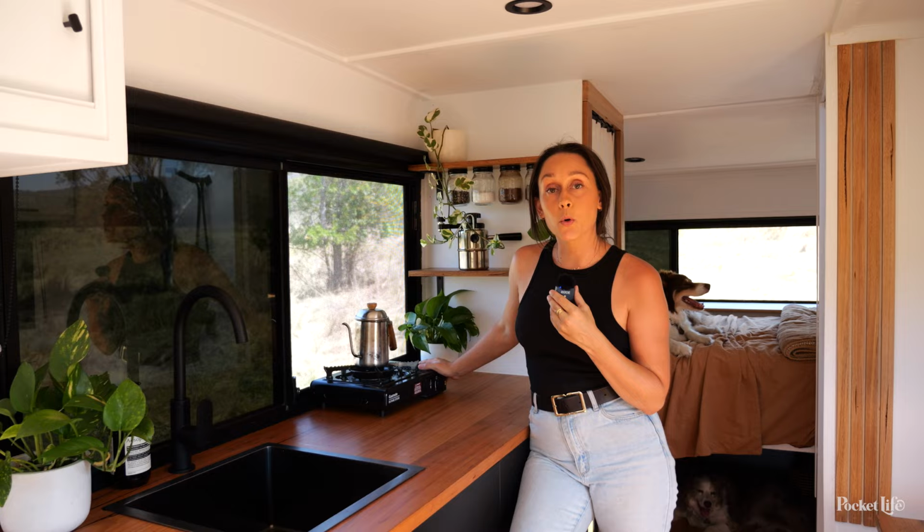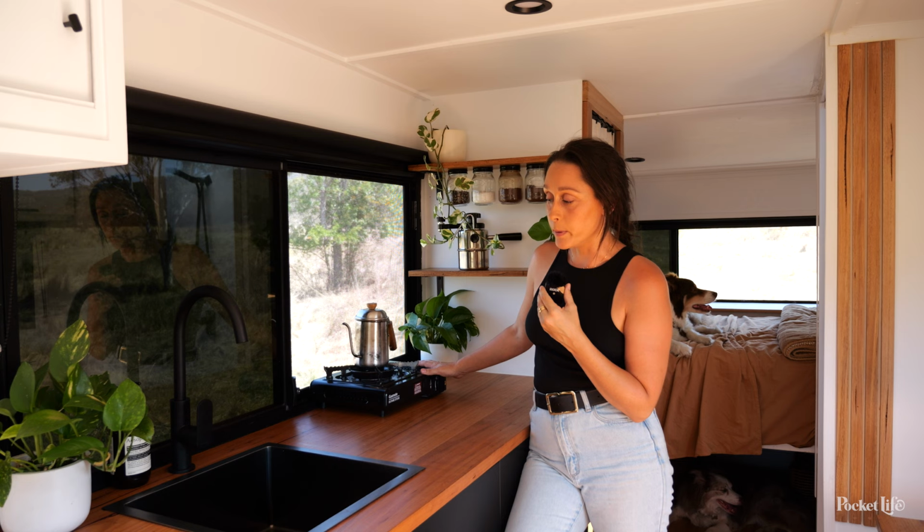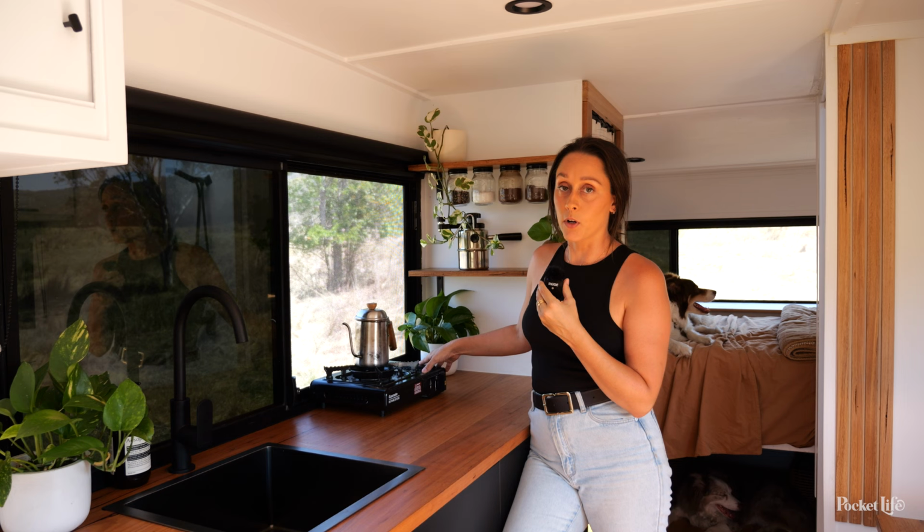Now, when it comes to cooking, I have a pretty simple setup. It's literally a $40 gas stove from, say, Bunnings here in Australia. Now, these are not supposed to be used inside, so don't do what I'm doing. I'm doing the wrong thing. But when I do use it in here, I understand the risks involved, so I put it right next to a window so it's got ventilation, and I never leave it going unattended.